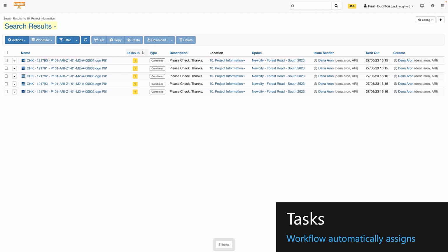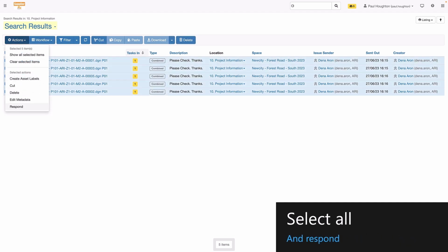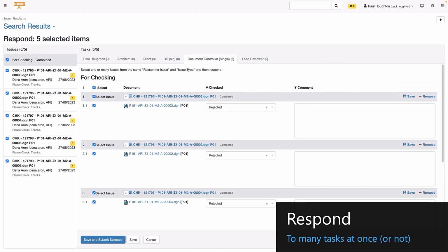So I can see I've got my tasks here. I can select all those documents, and from the Actions menu, I can respond to all of those at once. So you're not restricted to doing one at a time. You can do these things in bulk. And here I can make my response, and again, the response I can make is configurable. I can also complete online markup if I want to. But what I'm going to do here is select all these documents and choose to reject them.